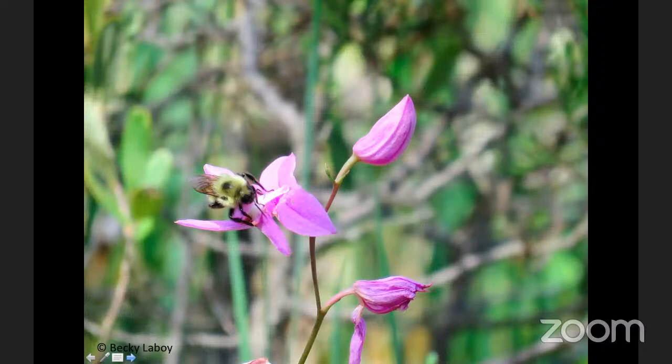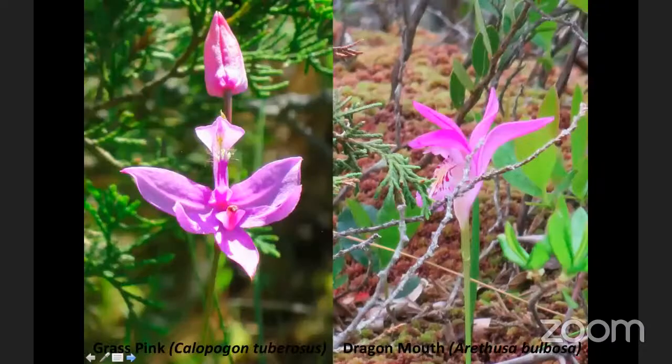The difference between this orchid and the other orchid, Arethusa bulbosa or dragon's mouth, is that the beard on the grass pink is the uppermost petal, and dragon's mouth has a bearded lip on the bottom.